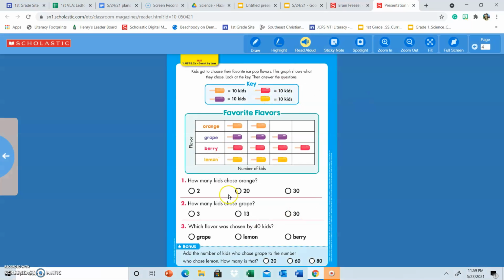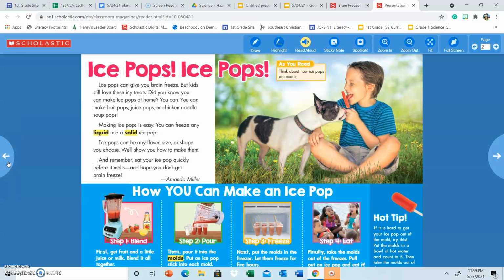And there's a little activity on the back that we will work on another day. So today I just want you to think about, have you ever had a brain freeze? What do you think causes a brain freeze? Seems like when you eat or drink something too cold too fast, that's what gives you a brain freeze.